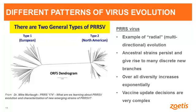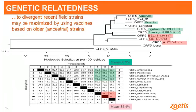And that's really why you see that the vaccines that are out there are largely based on older strains. The characteristics of this is that the diversity increases exponentially with time, and that the vaccine update decisions are quite complex. This is more data illustrating the same point.